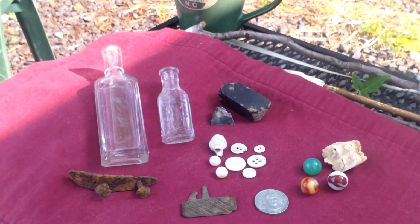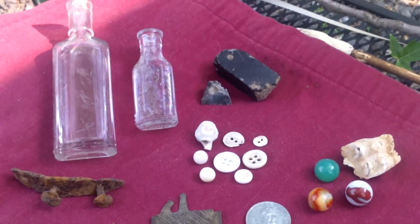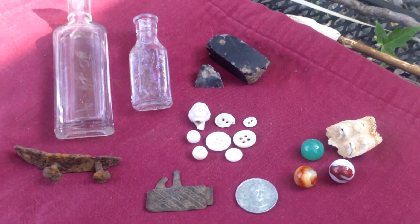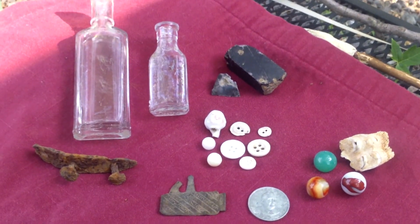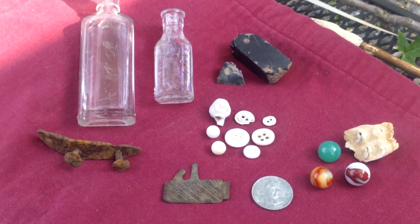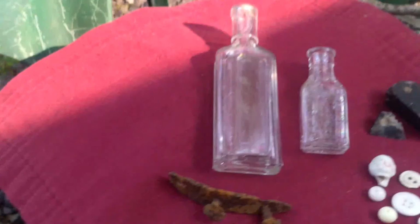But like I said, it was a trash pit, down deep where they've been digging all the way up to the top layer. It was a mix, like I said, everything from probably post Civil War or Civil War all the way up to probably about 1940, 1950, and even later. But let's get to it.